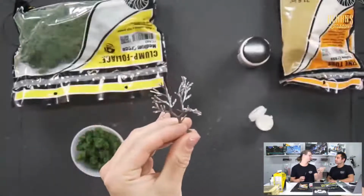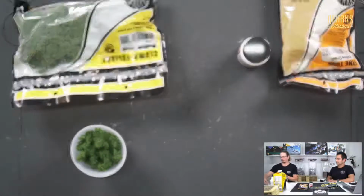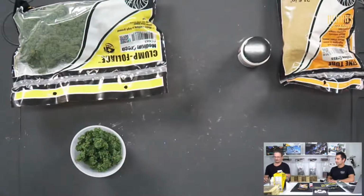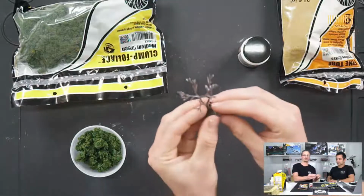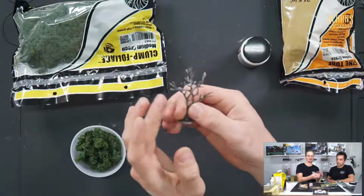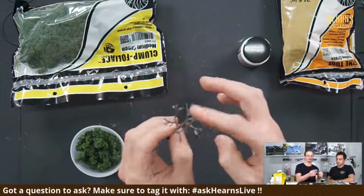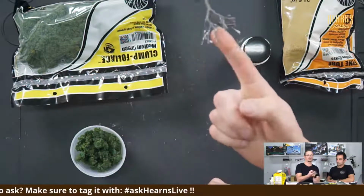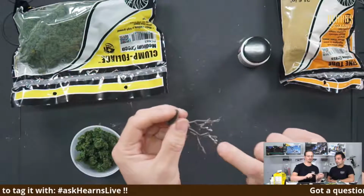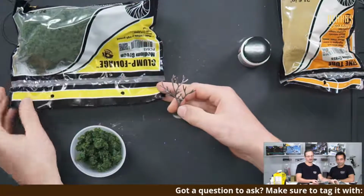And because we don't want to sit here and wait for 15 minutes, I've already done that with a tree. I'll just bring that over. Okay, so this has had our hobby tack glue applied already. You can see it's already started to go transparent, to clear, but it's really sticky. Very sticky stuff. So we've got our medium green clump foliage.